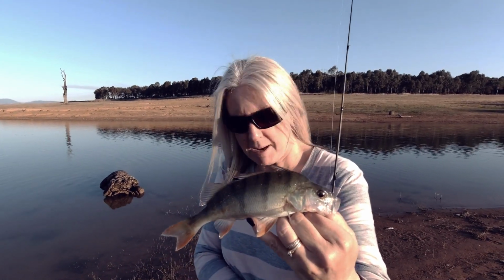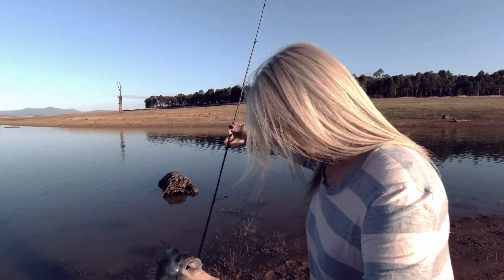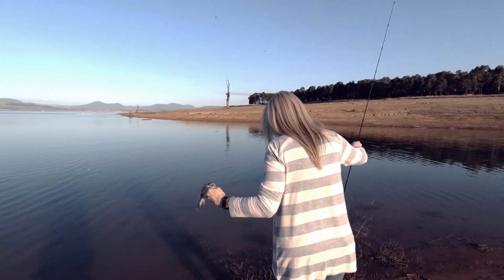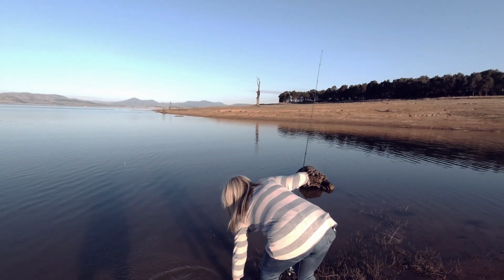Put this little reddy back. He's cute. Let him swim off. It's a little bit muddy here, so I've got to be careful. There he goes.